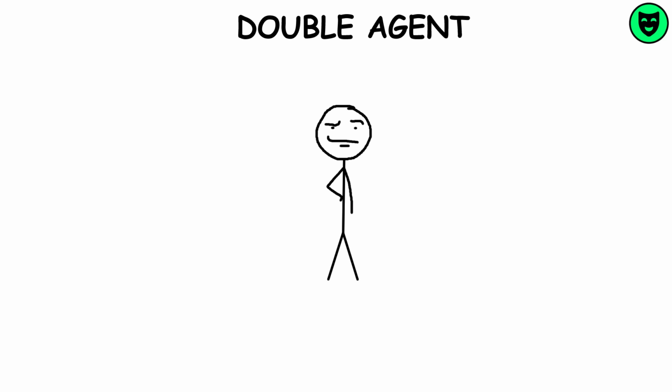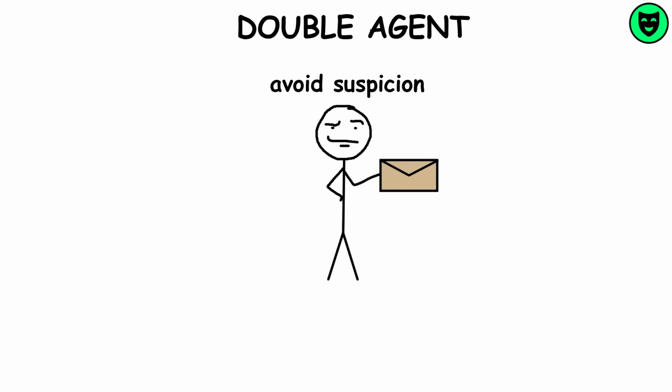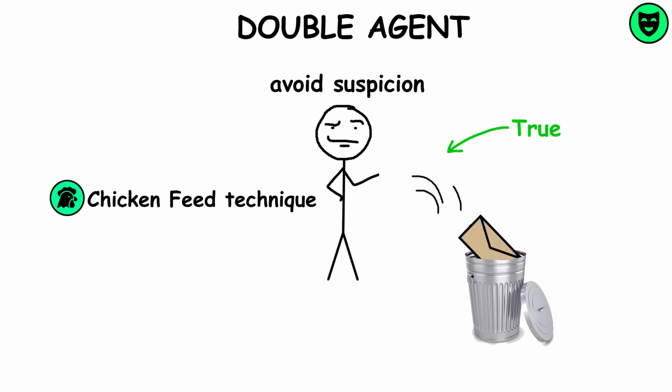These types of agents are really valuable, and they're usually used to transmit disinformation or to identify other spies. To avoid raising suspicion, the double agent may even be given true, but useless or even counterproductive, information to pass along using the chicken feed technique.